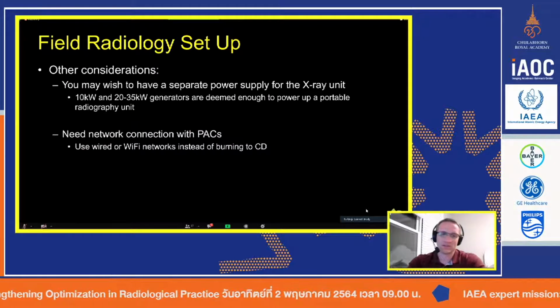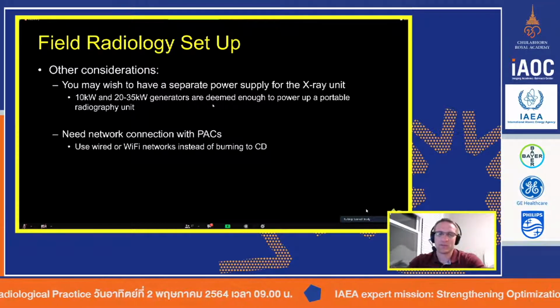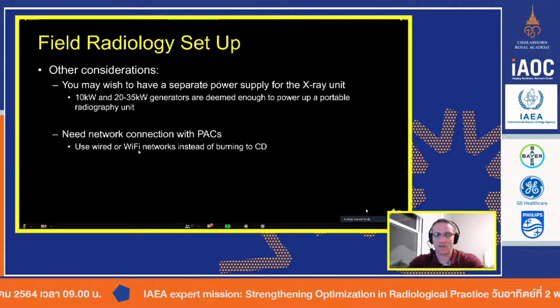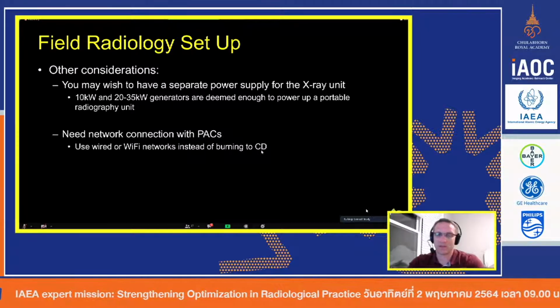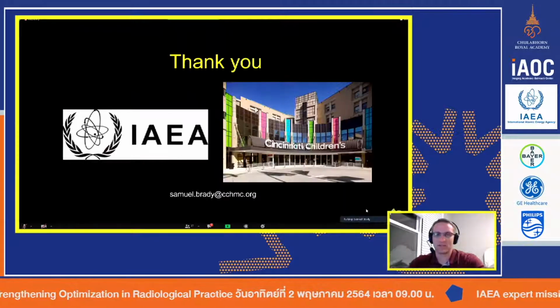And then a 20 to 35 kilowatt generator would be more than enough to power your 10 kilowatt X-ray tube. You obviously need to set up a connection, a Wi-Fi connection or something, so you can get the images to PACS. Infinitely better than having to burn them a CD and walk across the street. Okay, yep, looks like that's everything.